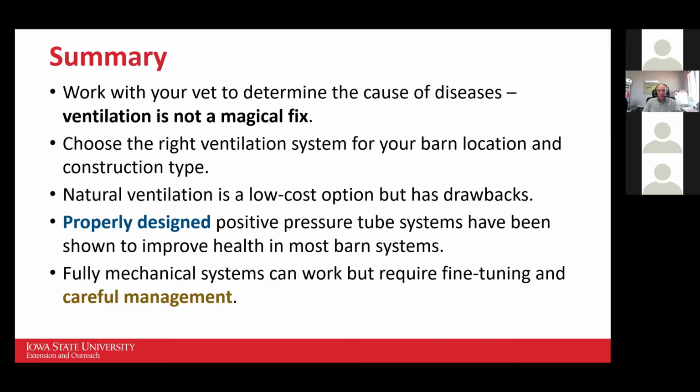And these fully mechanical systems with fans in the sidewall, either bringing air in or out, they can work, but they do require some fine tuning. You need to have controls on those for temperature or humidity or both. And you have to be monitoring those systems to make sure that they're functioning properly.